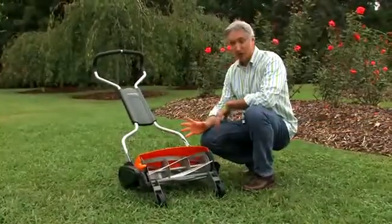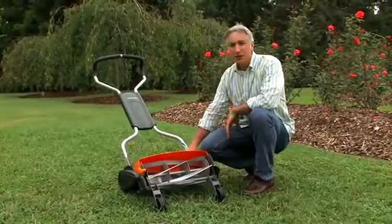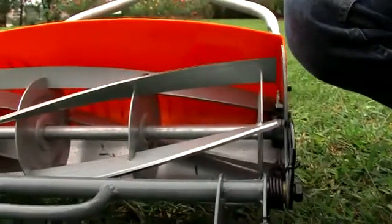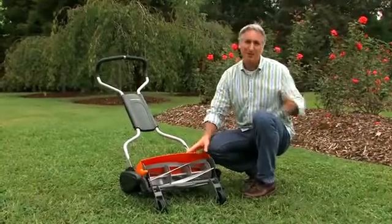This is a great feature. Unlike traditional reel mowers where they position the blade between the wheels, that's okay, but it doesn't let you cut underneath the wheels. So just imagine trying to get that even cut along your bed edge. It isn't going to happen. Fiskars reposition that blade, put it in front of the big wheels, and it extends the entire width of the deck. So you can get that nice even cut right up to the edge of your bed.